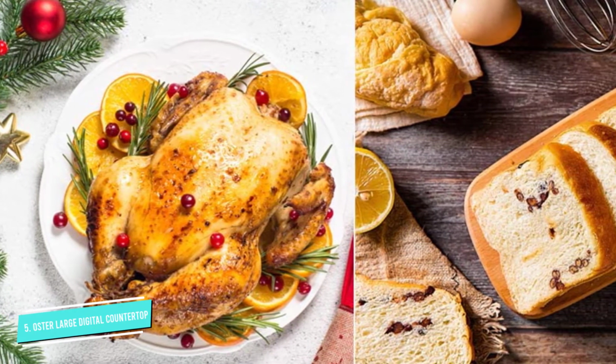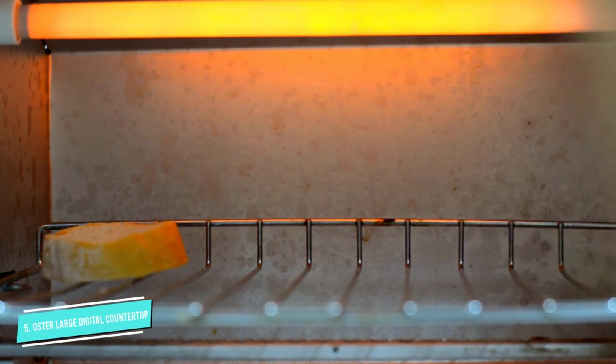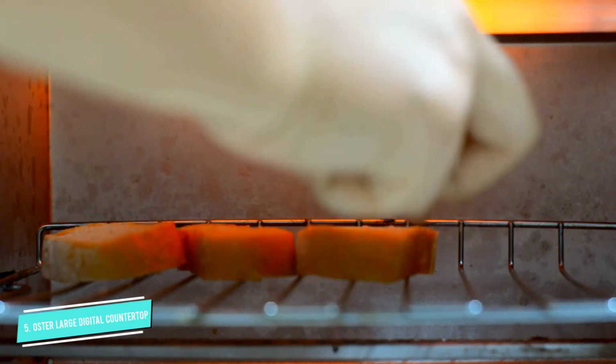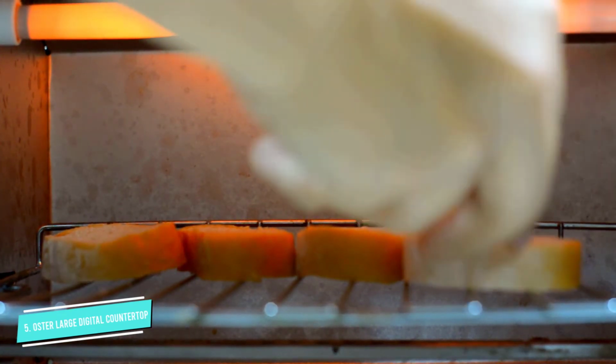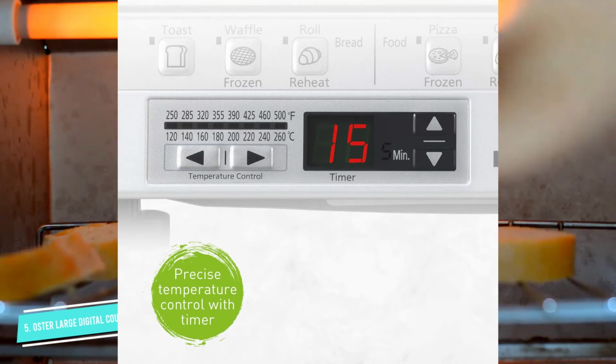While this is rated to hold a 9x13-inch pan, it has to be one without handles. A straight-sided metal baking pan will fit no problem. Your 9x13-inch Pyrex dish will be too long. Many customers rave about the toaster oven's versatility.